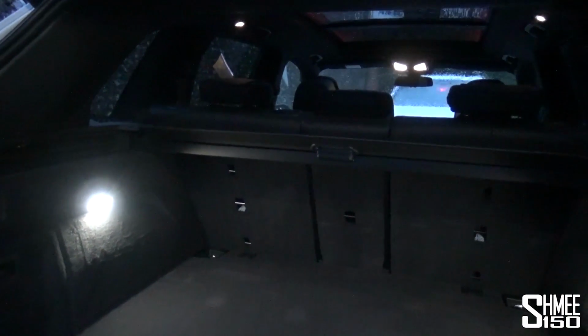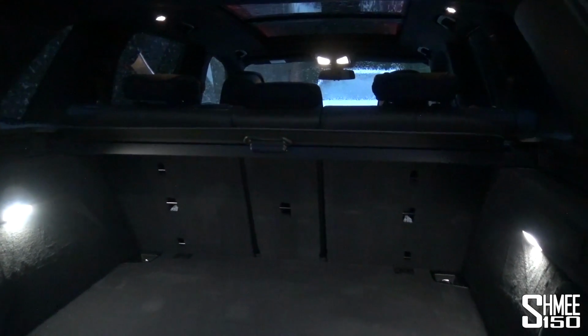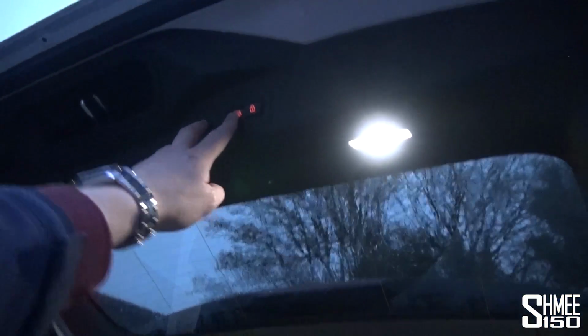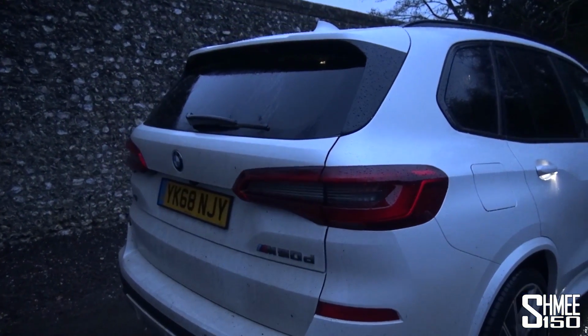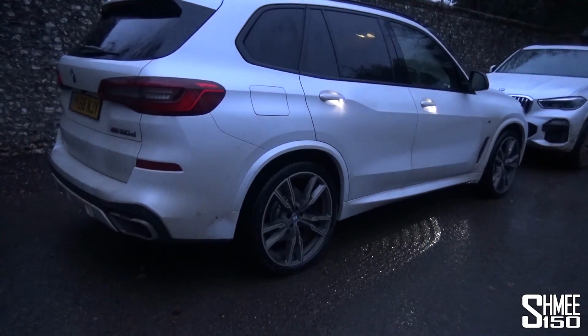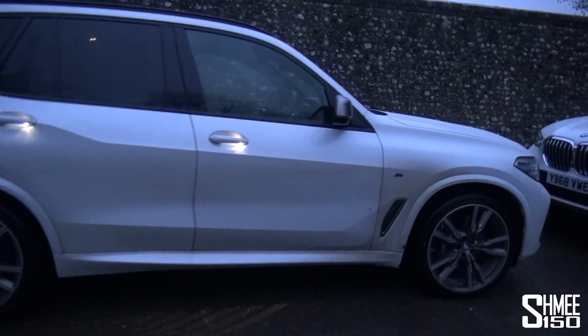This is 650 litres. If you fold down all the seats, it's about 1,870 litres in total, so plenty of storage space available. And then if you close it up, it does both parts at the same time and shuts up shop for us. So a very dirty M50d here, but you can tell the light is dropping. We've pretty much explored, I think, everything about this car today.